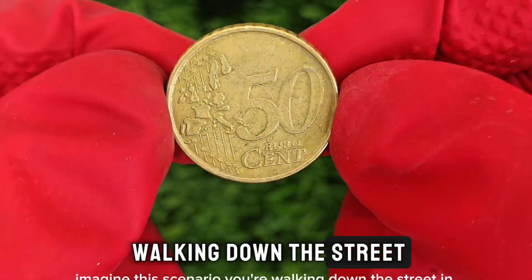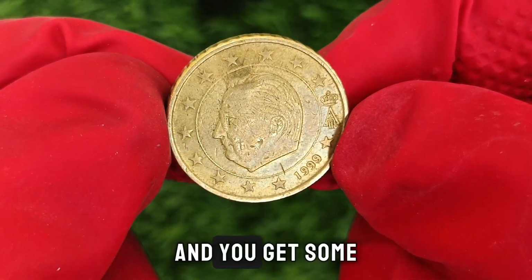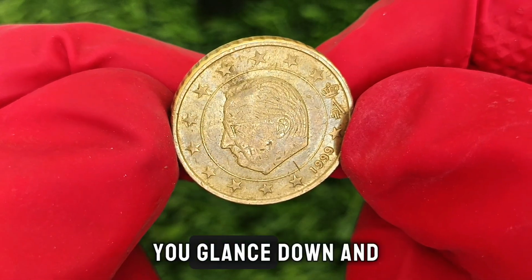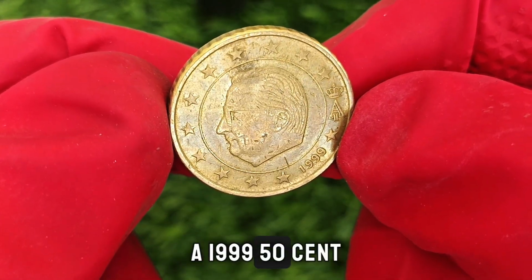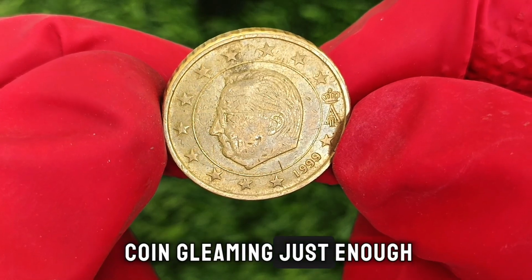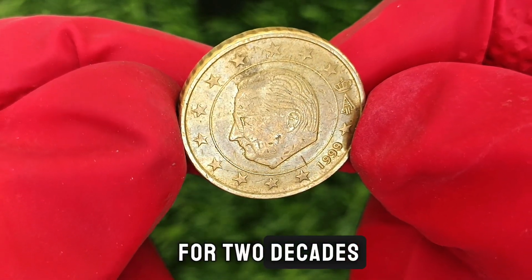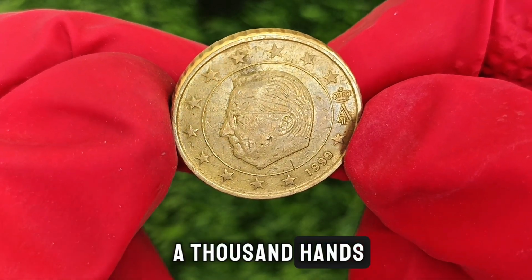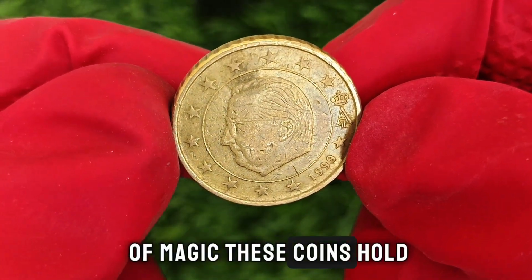Now imagine this scenario. You're walking down the street in Brussels, sipping on some rich Belgian hot chocolate, and you get some change back. You glance down and boom, there it is, a 1999 50-cent coin, gleaming just enough to catch your eye. Maybe it's been circulating for 2 decades. Maybe it passed through 1,000 hands. But now it's in yours. That's the kind of magic these coins hold.